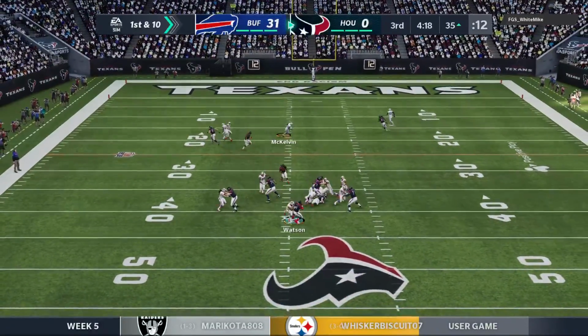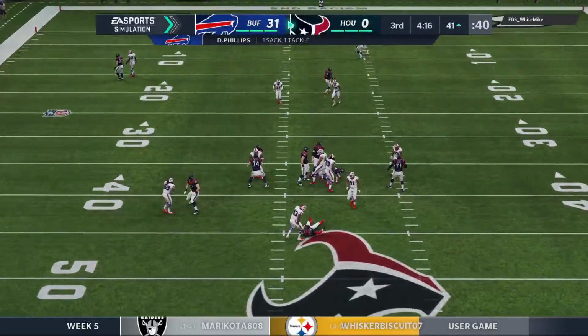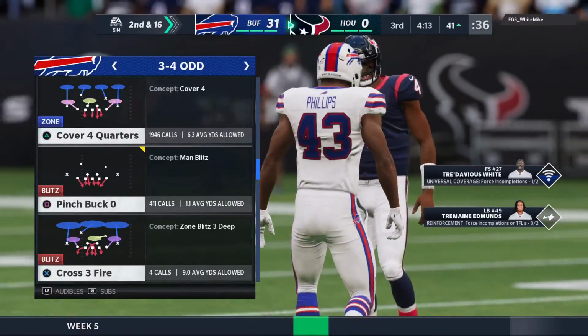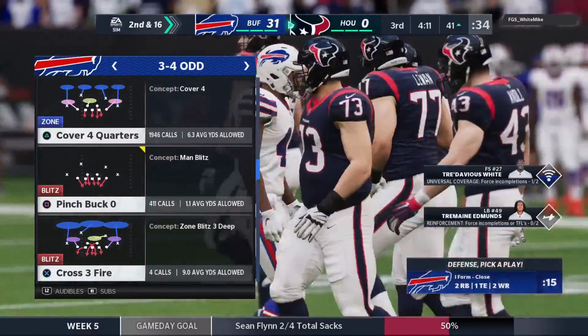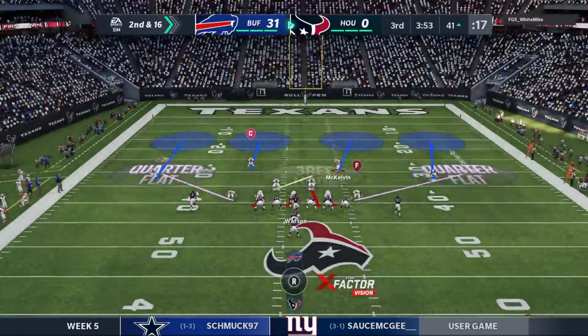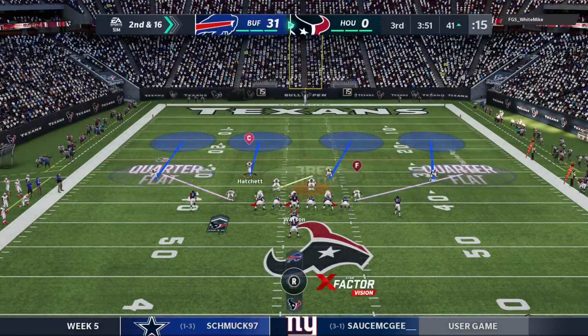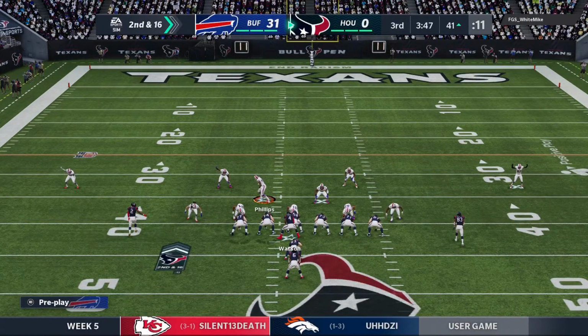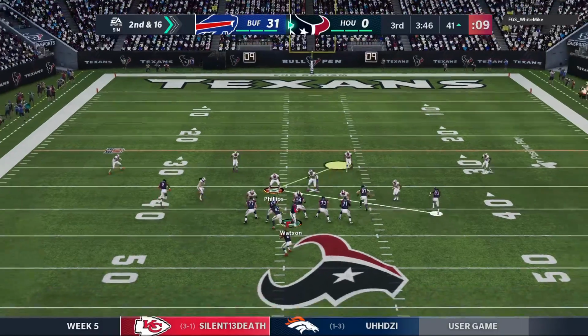Back to throw, Watson. Under a heavy rush, and down he goes. I think normally we would talk about this more with basketball players and football players, but let's adopt it in this case. He's a stat sheet stuffer. Had the interception earlier, now a sack. What, he just needs a touchdown for the trifecta. That's about all he needs, and he's going to go for it.